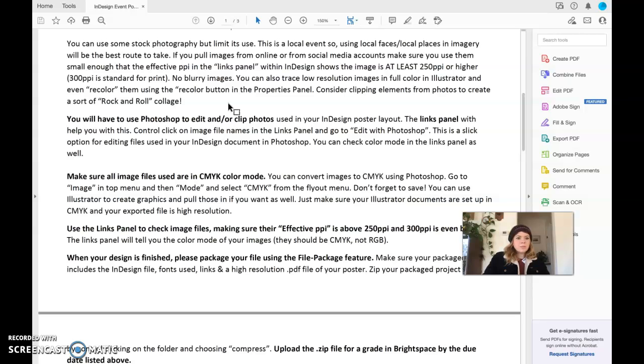So anyway, you can use some stock photography, so pexels.com, unsplash.com, but try to limit its use. You can use that for a background. If you need to find a good musical instrument that you want to incorporate, you can find it on a stock photography website, clip it out in Photoshop, save it in CMYK as a PSD file, and then bring it into InDesign if you want. But this is a local event, so try using local faces and local places.